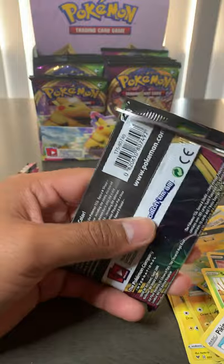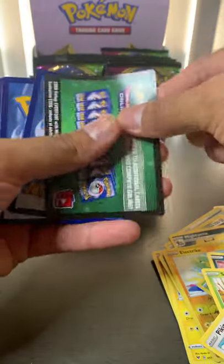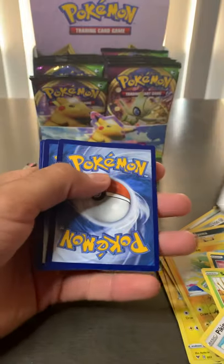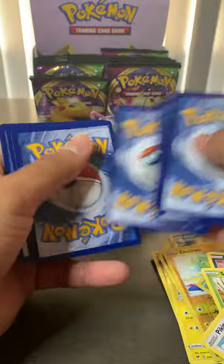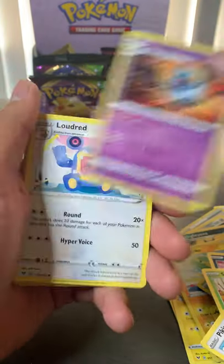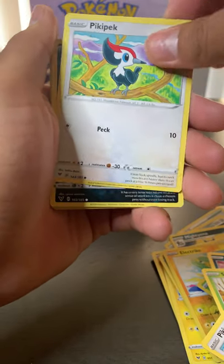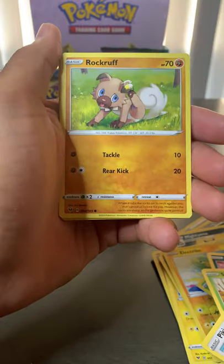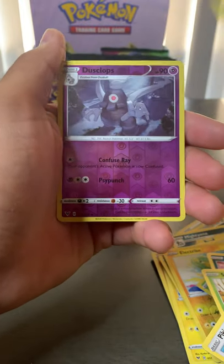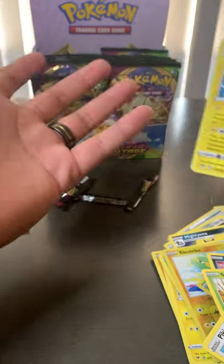I'm just surprised that we'd go this many packs without a single hit. And they're all green code cards. And a lot of repeats. Looks like we're getting a lot of the same cards. And then, no hits.